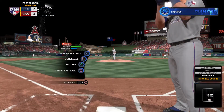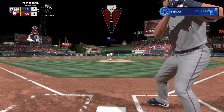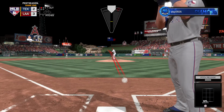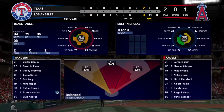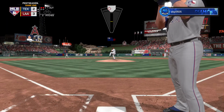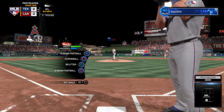Brett Nicholas will pinch hit here, and he's the potential tying run. And a ball, 1-0. A ball and no strikes. Here it is. That one stayed too low, apparently. Here he comes on 2-0. There's a knee-high pitch that catches the zone.